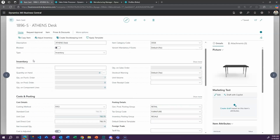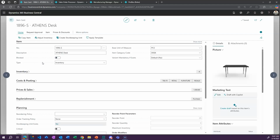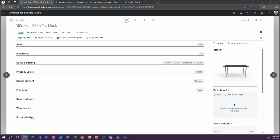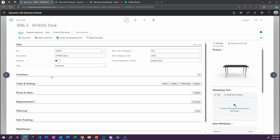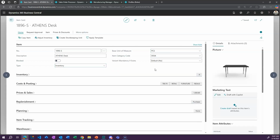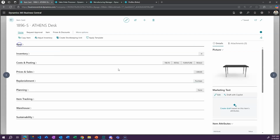You'll notice that the card page is made of groups of information with titles on them like this. These are called fast tabs. So I can expand the item fast tab and see the 7 fields that are by default listed, or I can show more and I can see the extra fields that are not by default listed. I can personalize this to choose which ones are shown when I have it collapsed like this and which ones are not. You'll also notice when I completely collapse it, in some cases, there's more information.